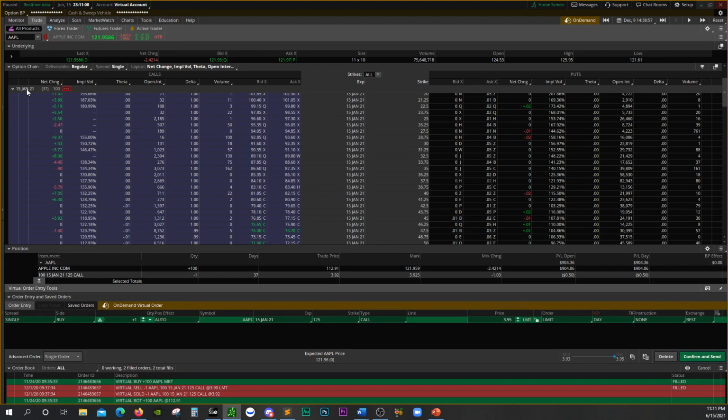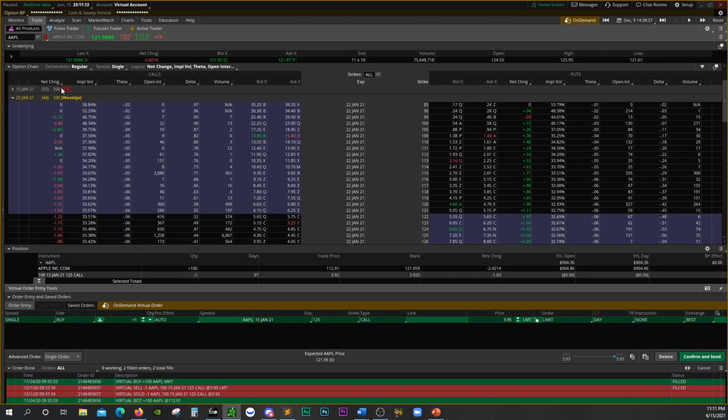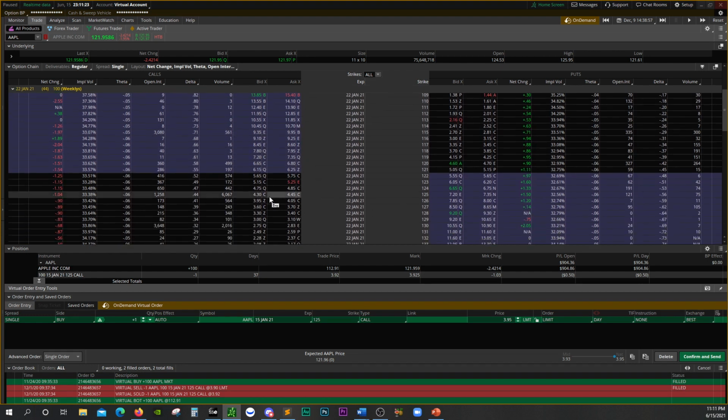First thing I'm going to do is go to the next contract, which is this one. So you can see my position is on the 15th of January. The nearest contract forward is going to be on the 22nd. All right, so right now we have the 125 strike. So I'd go for the most open interest. And this is a weekly as well. As you can tell, the OI just isn't really there, right?